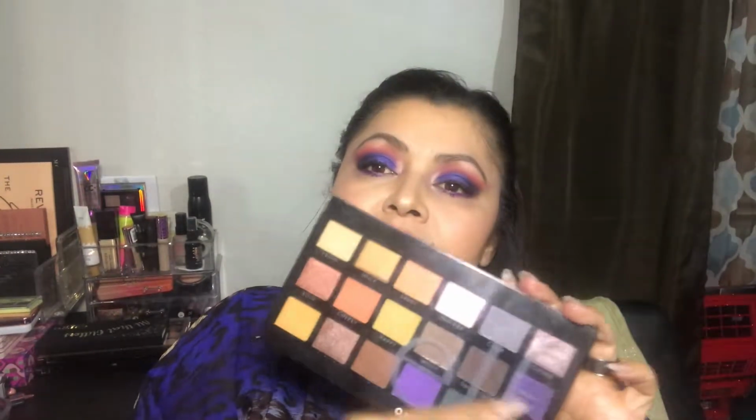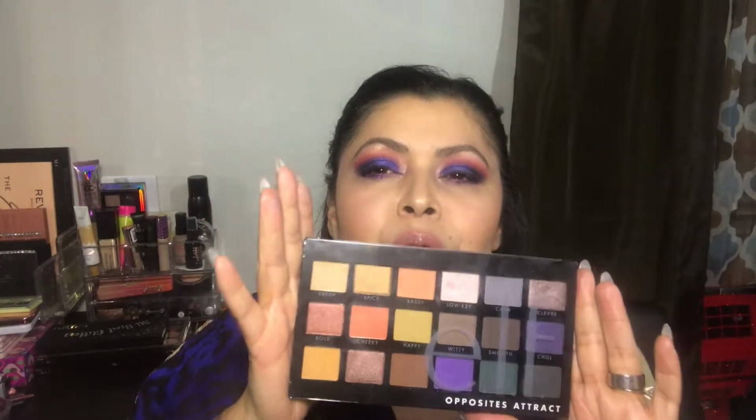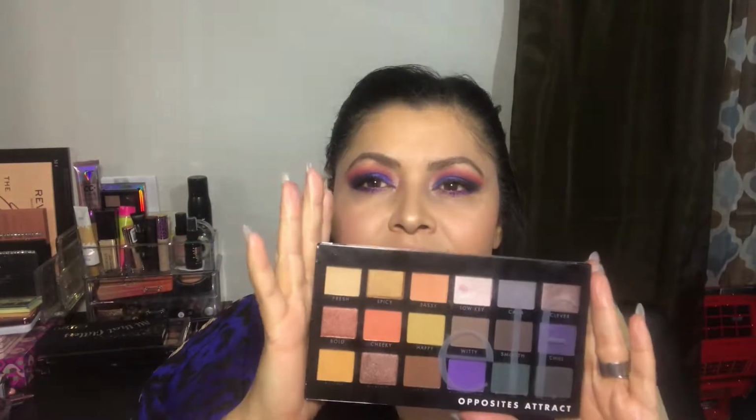The colors look very bright and very pigmented on the palette, but I feel like they are not as pigmented as they look on the palette, and I wish they would have been just a little more. So you can build them up, definitely can, but I did see that from some of the colors. But definitely a palette that I will be using more often.